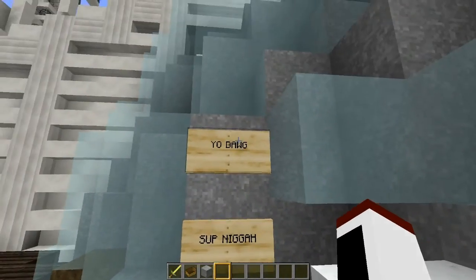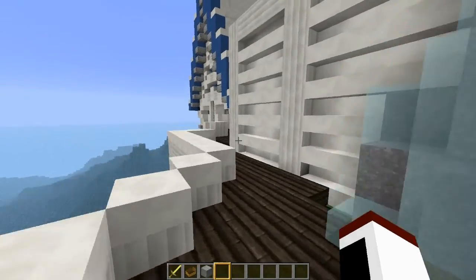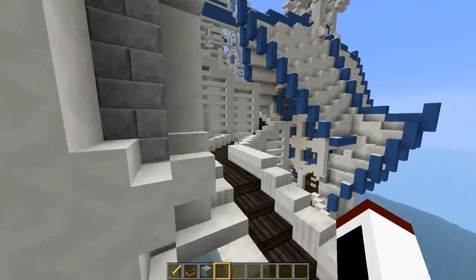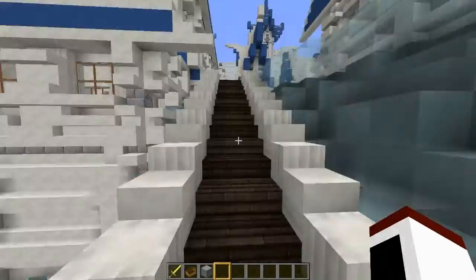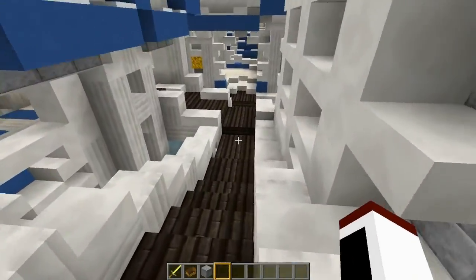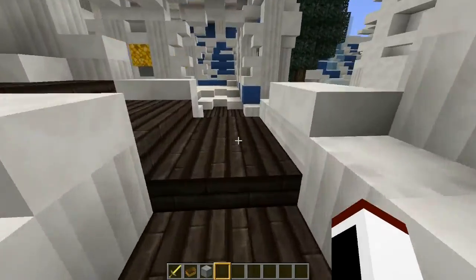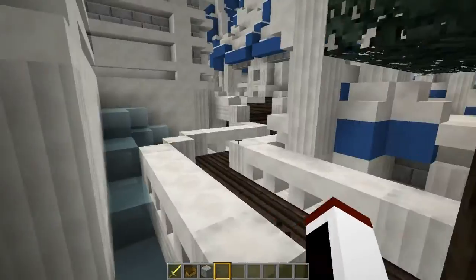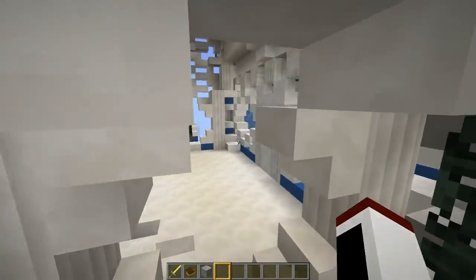Okay. That's totally elvish. In the middle of an elven city. Maybe some sort of voyager like me decided to write that in this very magical city.